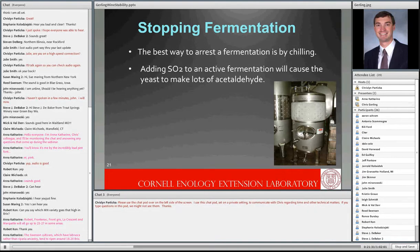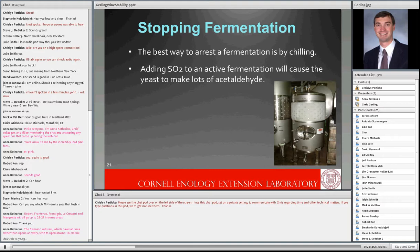Actively fermenting yeast, faced with lots of SO2, are going to start producing lots and lots of acetaldehyde. Acetaldehyde is a kind of oxidative smell. It's a chemical compound associated with sherry, and it also is a binder of SO2. It's going to bind your SO2 further, so you're going to need even more SO2 when you finally stop the fermentation, because of all the acetaldehyde that has been produced. So it's a tough thing.